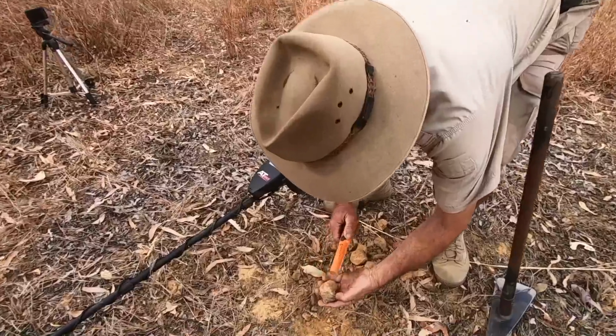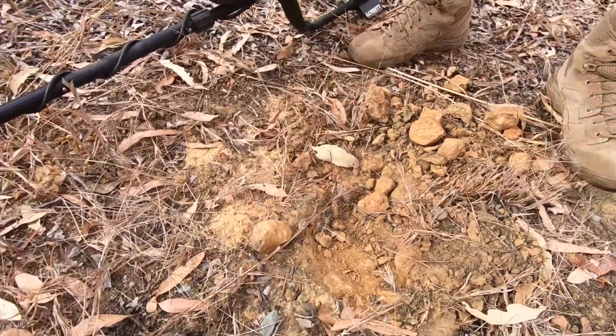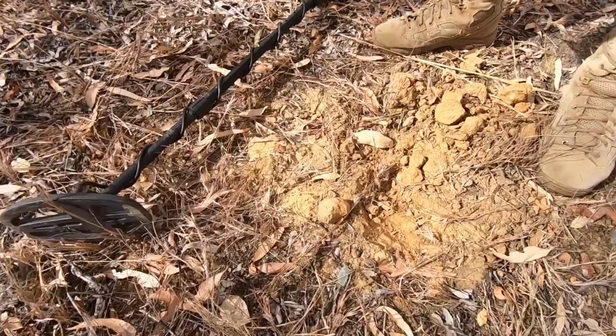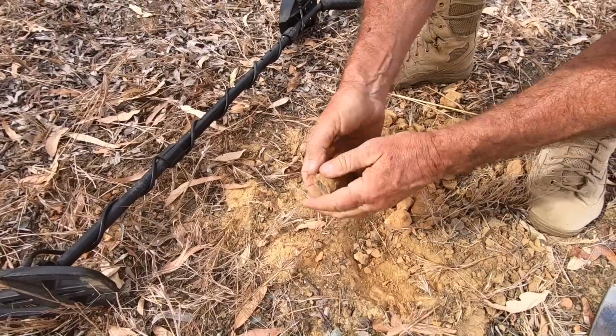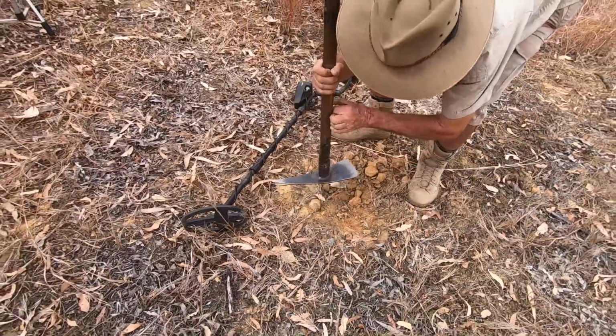What is it? Oh, it's a rock. Hang on. The pinpointer doesn't like that. That's not a rock. There's something in there. Yeah, hang on. How are we going to do this delicately? What if it's a gold coin and you smush it? It's like concrete. Is it really? This could be my gold sovereign thing. All right, he's going to smush it. You know he is.